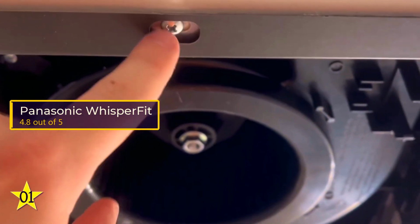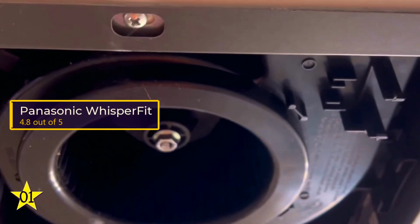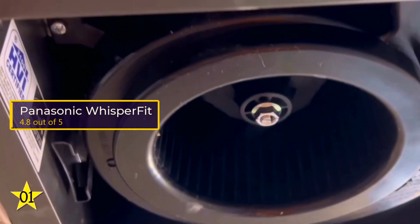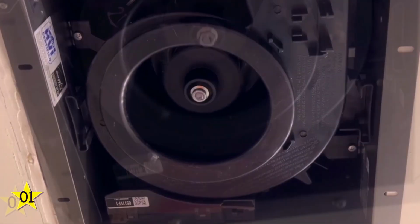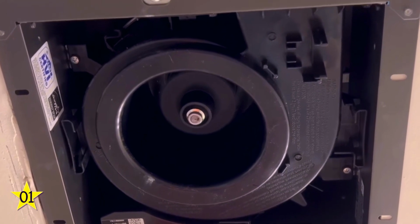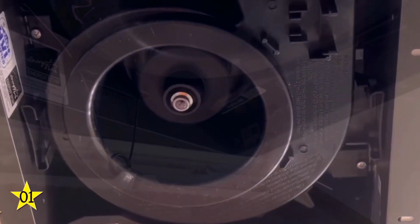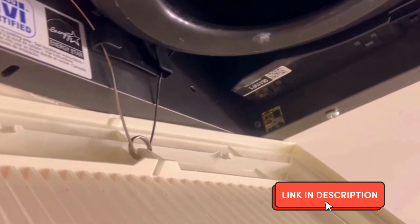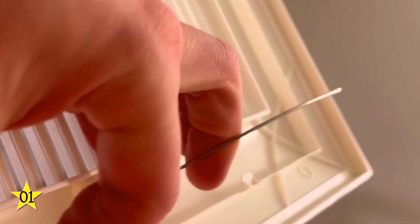It features a unique DC/ECM motor, which not only makes it energy efficient, but also incredibly quiet, operating at just 1.0 SONES. This means you can enjoy your bathroom without the humming noise of traditional fans. Plus, with Pick-a-Flow technology, you can set the airflow to 50, 80, or 110 CFM, great for different room sizes or usage needs. It's perfect for up to 105 square feet, ensuring your air stays fresh without a fuss.